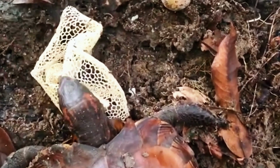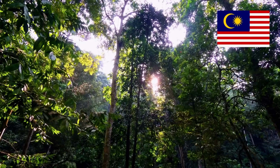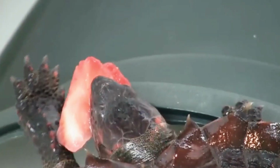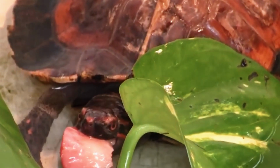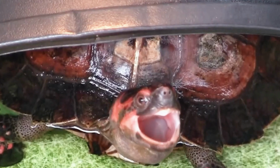Spiny terrapins can be found in hill areas from 950 meters above sea level and in the rainforests of Indonesia, Malaysia, Brunei, Singapore, Thailand, Myanmar, and the Philippines. They feed on vegetation and fruits that have fallen from trees. It also makes occasional trips to the streams and puddles. If available, they also chomp on animal matter.